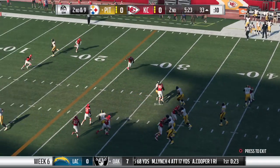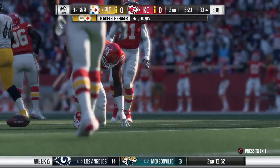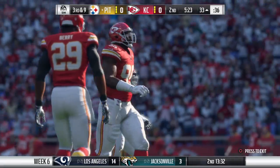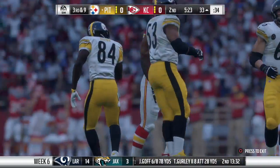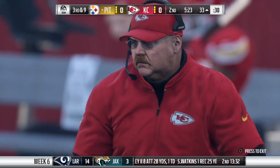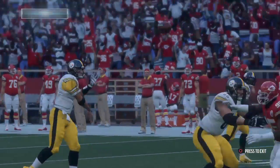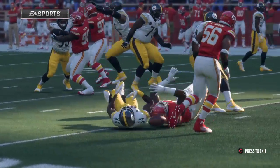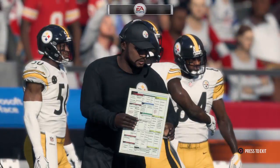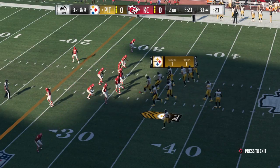On 2nd down, here's Roethlisberger. And the hit jarred loose. It's incomplete. This defense is not going to make it easy for you. They're a physical group, and we just saw it there on that play. It came in, made the contact, just as he's trying to haul it in. They need to get this to the 24 on 3rd down.